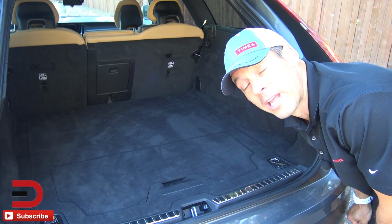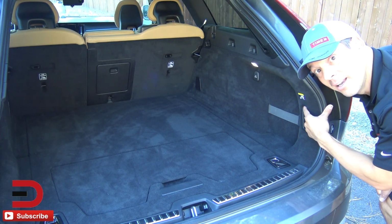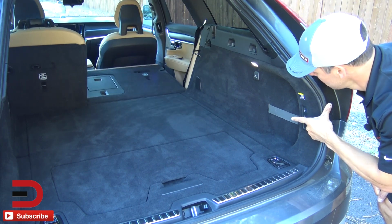There is a secondary way to fold down the back seats. You don't have to do it like I did. You can just press a button. This is how you do it. Right here along the side, boom, and boom.